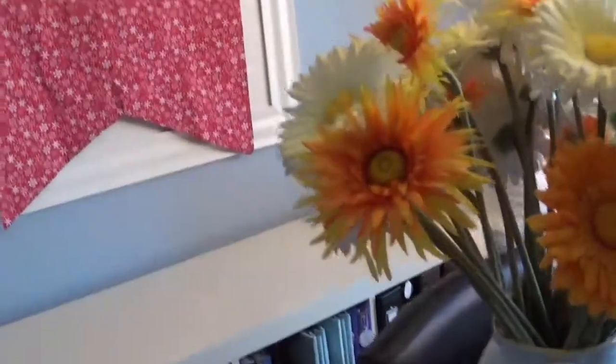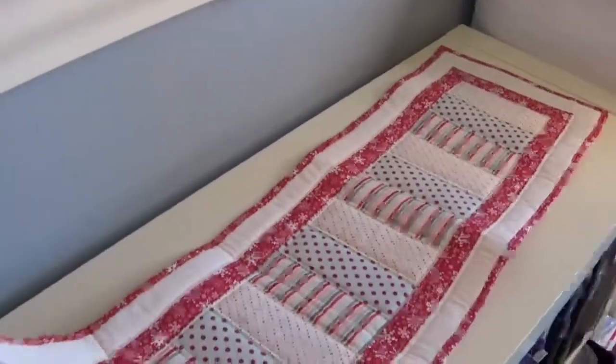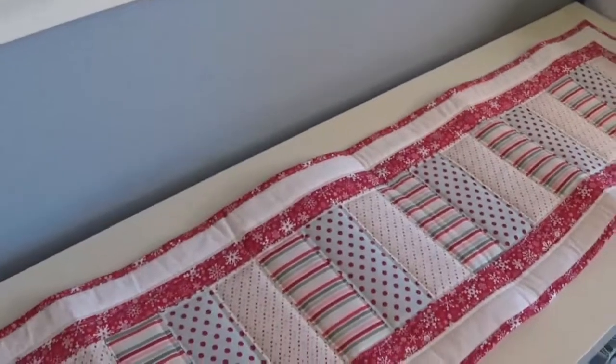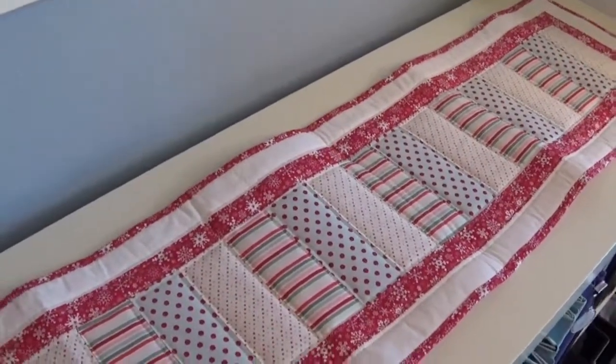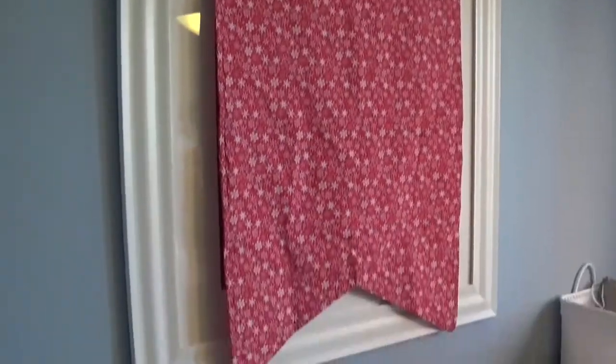I made out of this similar fabric, I made a table runner, and that goes down here. And you'll notice I'm all over the place when I decorate. I don't have a set order that I like to do things. Okay. But these do need to go down first before I can add anything else.